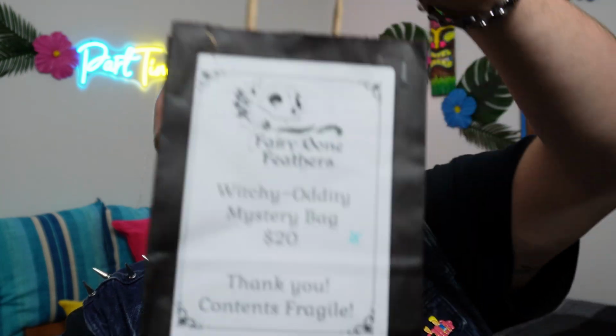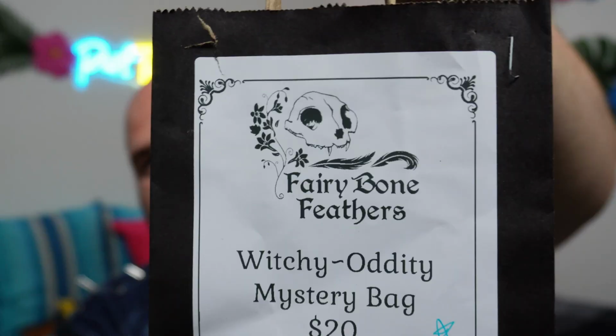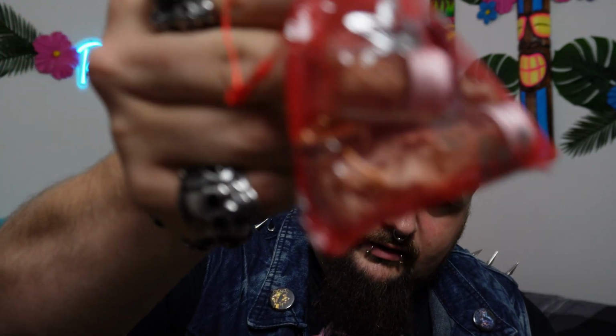But my wife had picked up, she is a big fan of these mystery bags, mystery box stuff. This one is from Fairy Bone Feathers. Yeah, Fairy Bone Feathers. A Witchy Oddity Mystery Bag. So, she got a chance to open it already, so I'm not showing you guys this without her having already seen it, but a lot of little trinkets here, some bones.